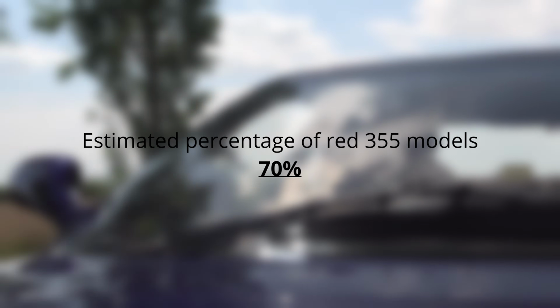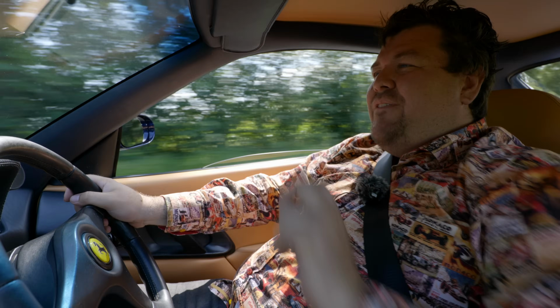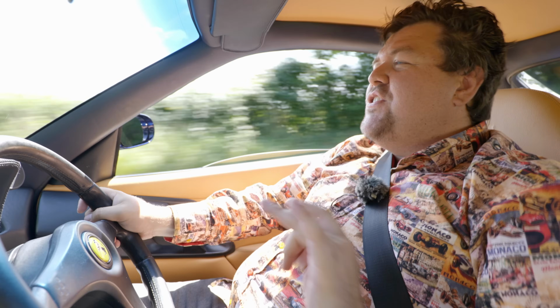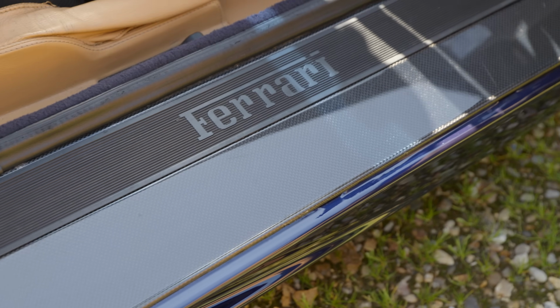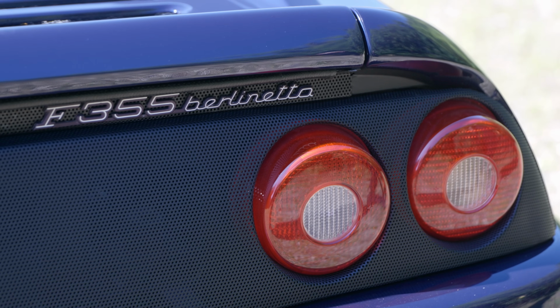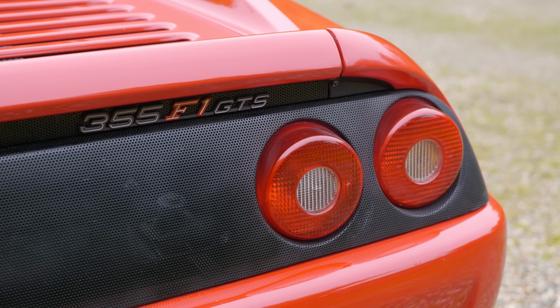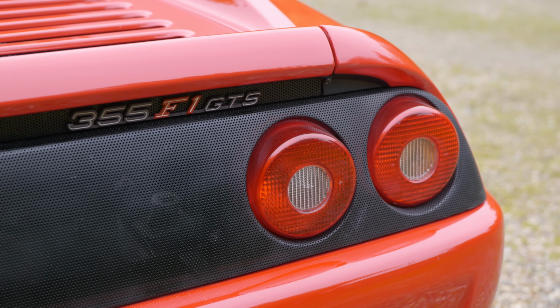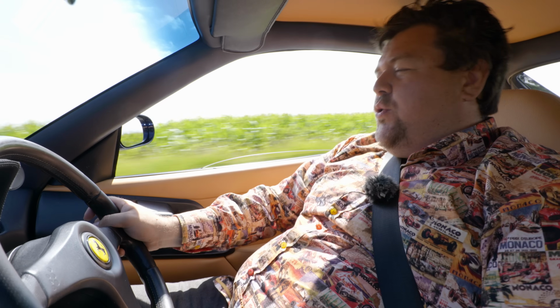But this is even rarer than that. First off, it's a very early car, and this brings with it two significant things that to F355 aficionados are very important. In case you are wondering, the F in the F355 vanished when the car got the F1 gearbox. I use the terms often interchangeably, but strictly speaking, this is an F355. However, a later one may be a 355 F1. Don't worry, no one's going to hold it against you if you get the two confused.